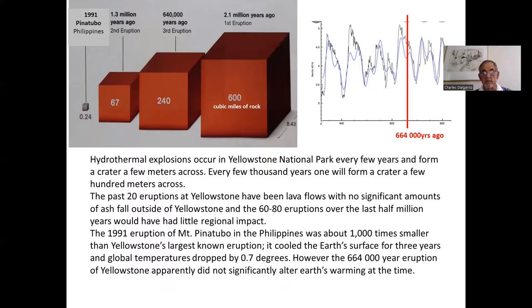And 60 to 80 eruptions over the last half million years would have had little regional impact outside the park. But the 1991 eruption of Mount Pinatubo in the Philippines, which was about 1,000 times smaller, cooled the Earth's surface for 3 years, and global temperatures dropped by nearly a degree.